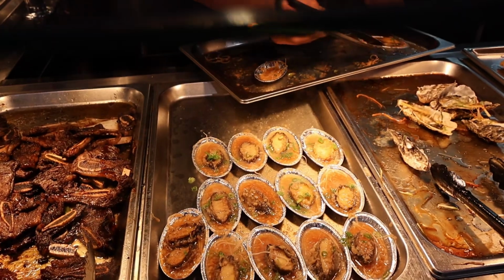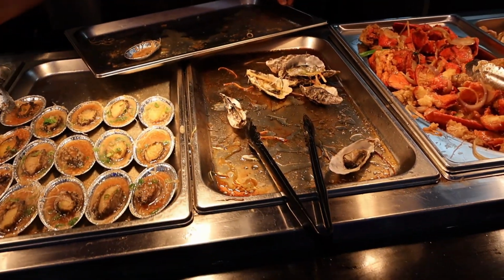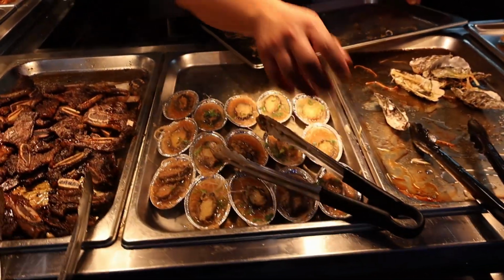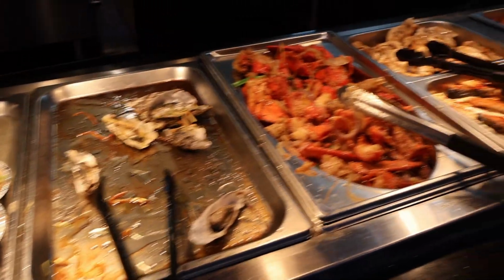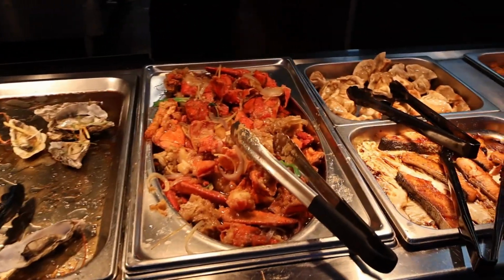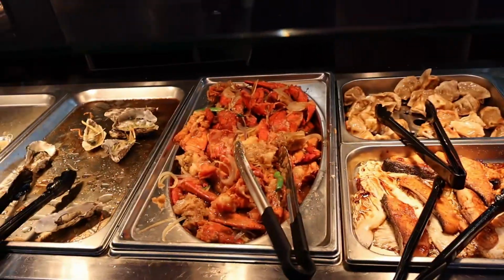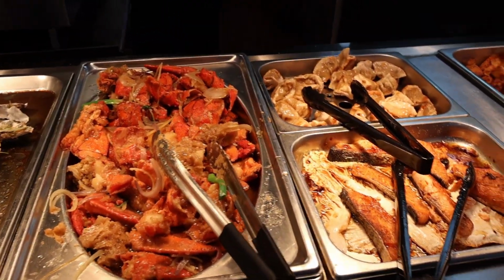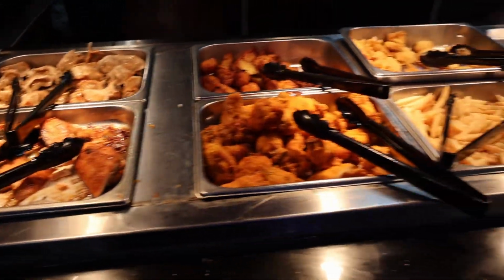Got the grilled oysters right here. Oh, this is actually the abalone. This is the grilled oyster. Oh my god, they got ginger lobster. Holy hell. I'm gonna get me some of that. Did not expect that. Fried dumplings, grilled salmon.